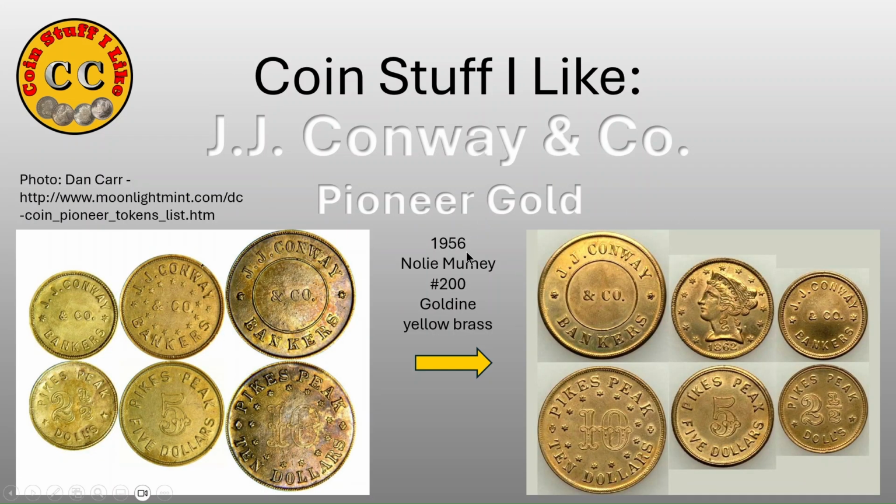Now, in 1956, Mumi minted 200 in golding, which is yellow brass, that were replicas of the originals using original dies. So they found the original dies. Mumi used the dies to create this tribute, which happened to be the anniversary of the 1861. As you look at these, the same die is used for all of them except for this one.